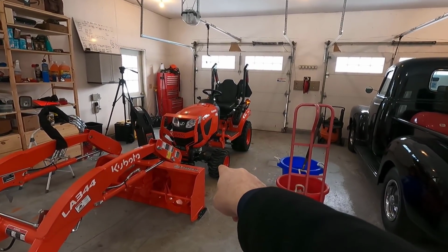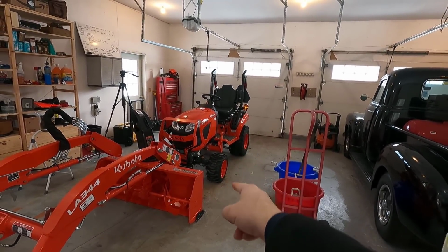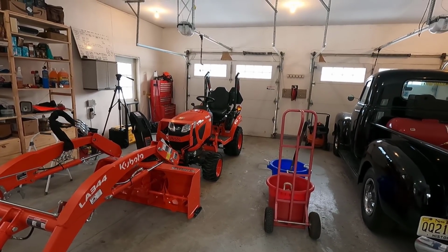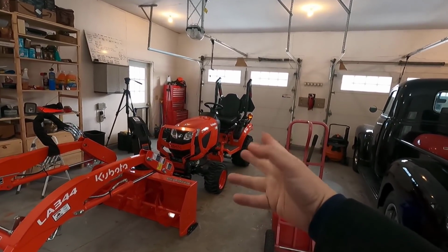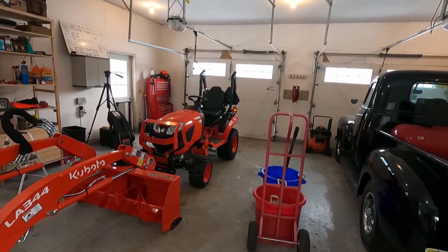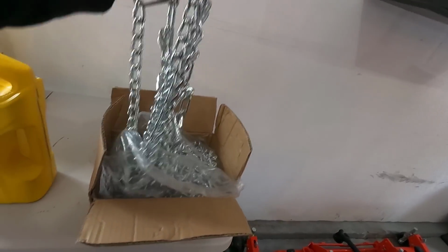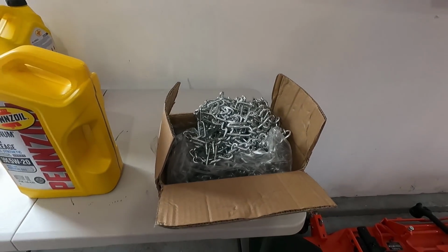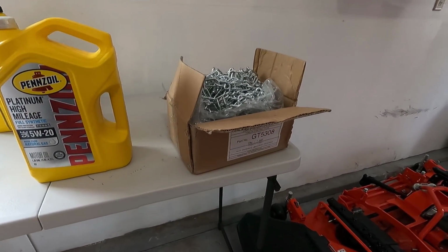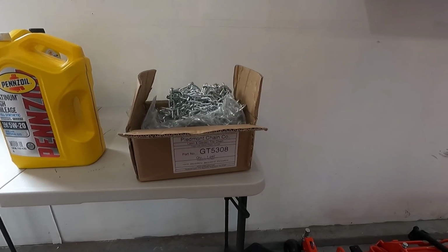They don't recommend to put chains on the front due to steering issues, suspension issues. Only the back tires for this specific model. At least that's what the salesman at the Kubota dealer told me. So yeah, I got a mile of chain here. That's gonna be a project for tomorrow, next week, or yeah, whenever I get the chance.